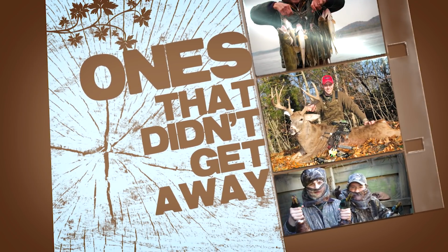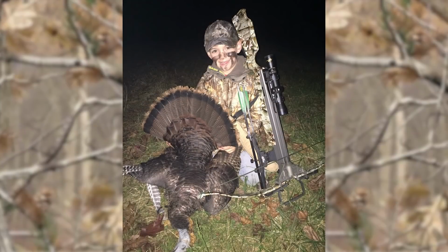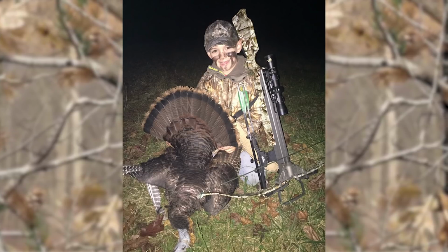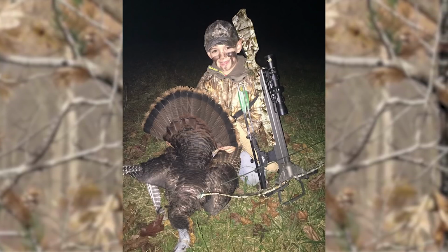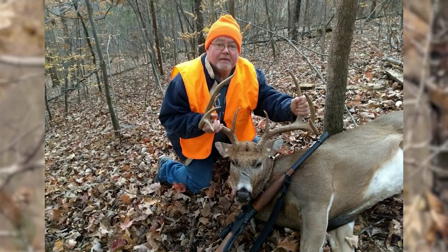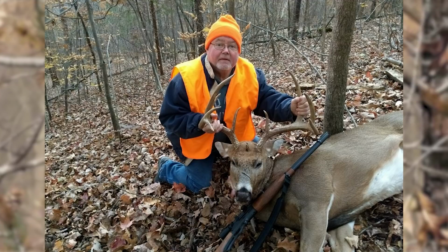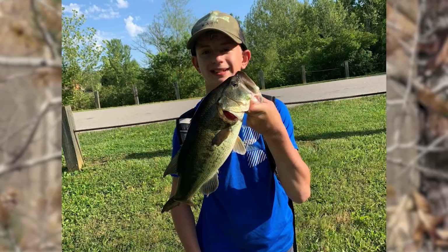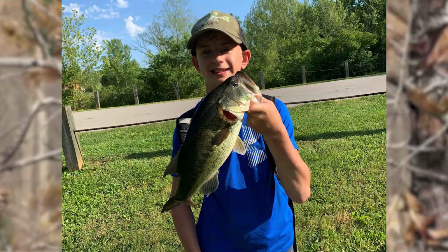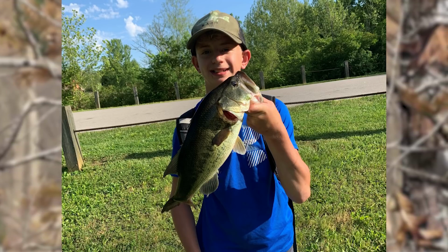Now let's check in and see who else has been out having fun in this week's Ones That Didn't Get Away. 7-year-old Cy Cox got this very unique hen. This is a bearded hen and it was taken with a crossbow. Nice job. Check out this beautiful buck taken by Tim Nelson. This deer was shot with a .30-30 Winchester in Wayne County. Nice job. Here we have Noah Bancroft, who caught a nice impressive bass at a farm pond in Jefferson County. This bass was caught on a watermelon seed fluke.